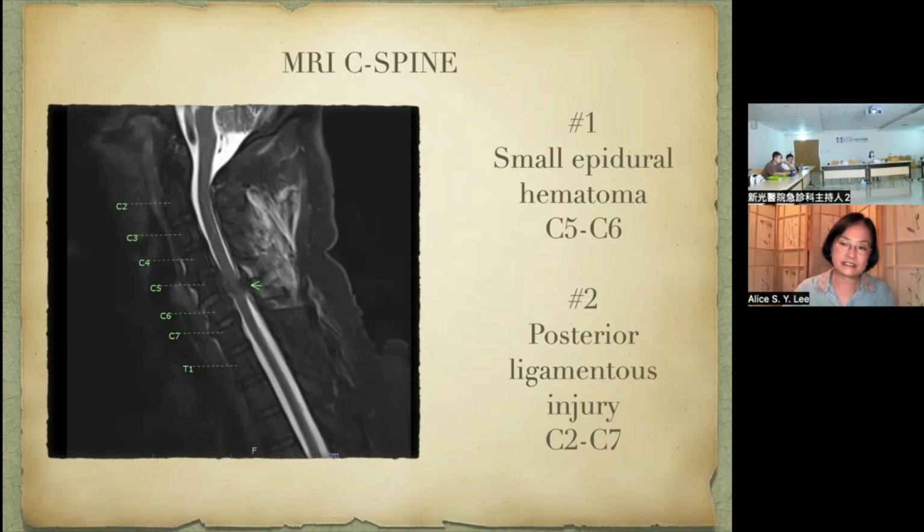In fact, my nurse said to me, the CT scan is back. Can you just send him home? I'm like, no. You treat the patient. You don't treat the CT scan, okay? The patient's got symptoms. He's got neurologic symptoms, hyperesthesia and weakness. So that's all sign of a central cord.